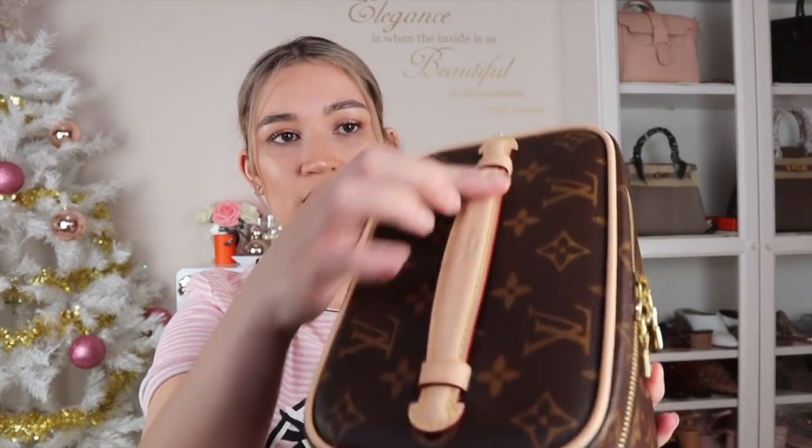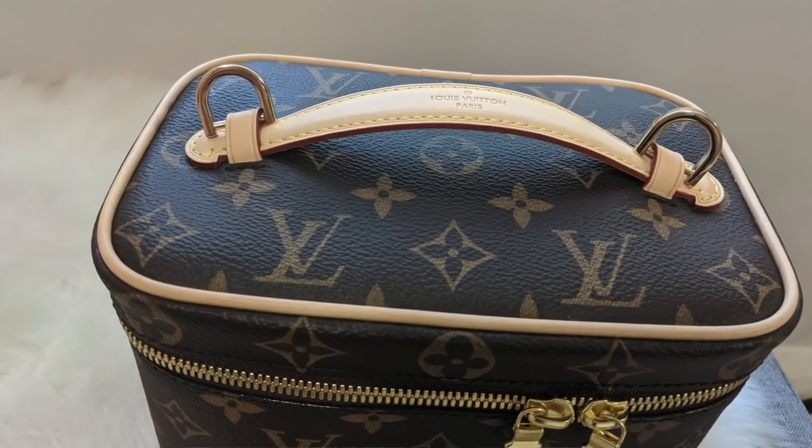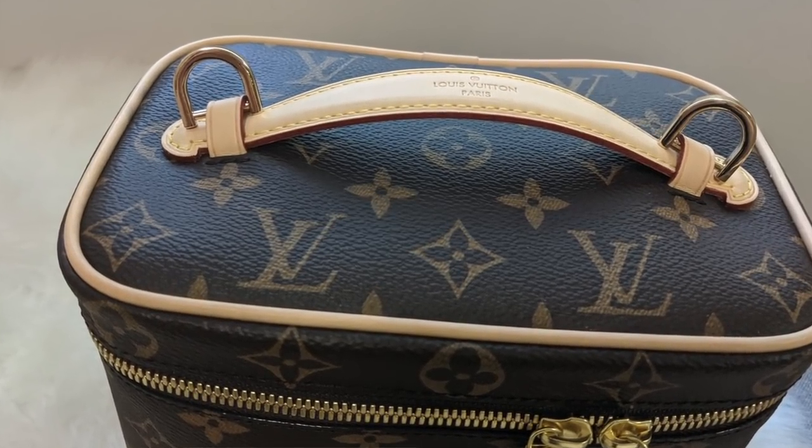I intended to use this as a handbag. I have actually ordered some D-rings from Etsy. I have seen that some people have attached D-rings to this. I actually have ordered the D-rings that have a screw function, so you kind of put them on and then you screw them. It has plenty of space inside, which is really good.